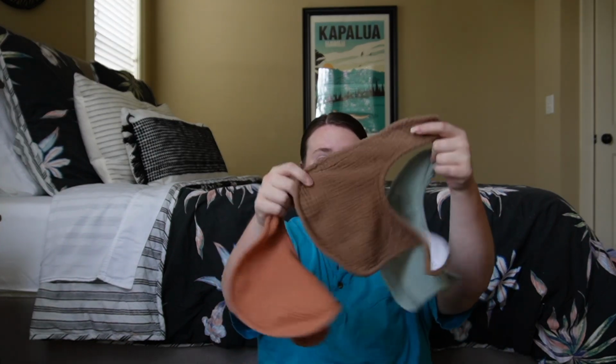So I'm just going to start with the first thing in front of me, which is bibs. They have all different kinds of colors and all different kinds of styles. These are the bandana style. There's just some of the colors that come in the packs, and it's a pack of like 12, I think, maybe 10 or 12, something like that.